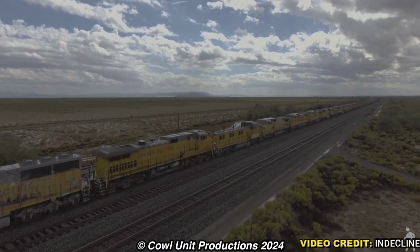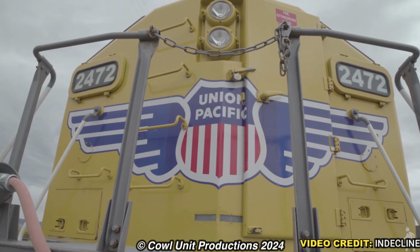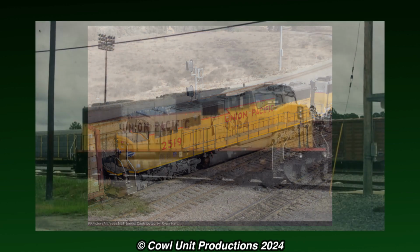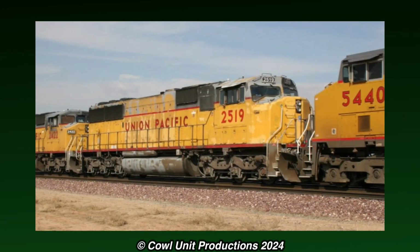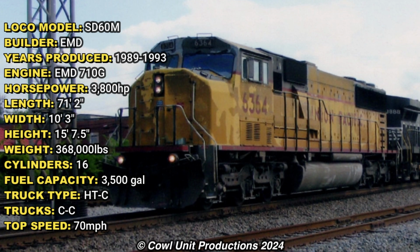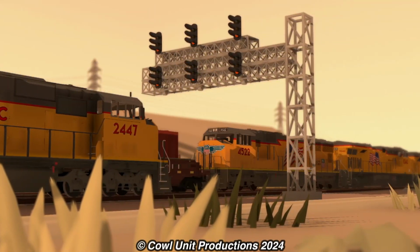Deep in the deserts of Utah lay a massive deadline of stored Union Pacific locomotives, all victims of decreased traffic and precision scheduled railroading. In front of the deadline is SC60M 2519, originally built as 6364 in October 1992 and later renumbered to 2519 in 2006. 2519, alongside other SC60s, were used nationwide on various freight trains across the UP system, before being thrown into storage in 2015 when many were being sidelined from revenue service.